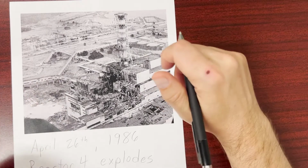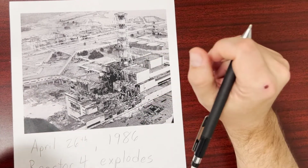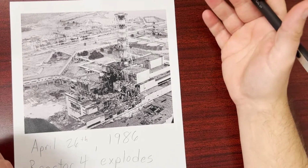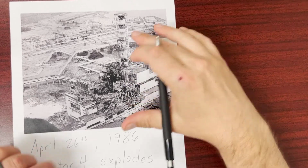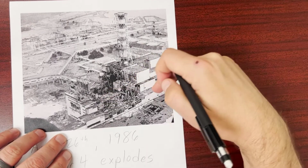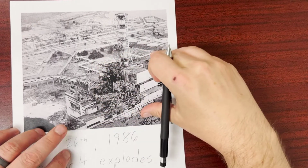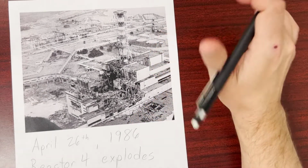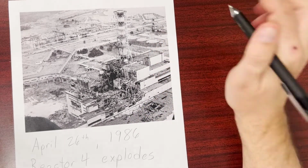It explodes. Very quickly, they send first responders, firefighters, paramedics, and the such, to see who has been hurt. Because some people were killed instantly from the explosion. The rest that were here, including the first responders, were exposed to a tremendous amount of radiation, okay?